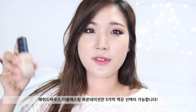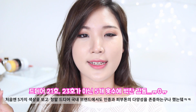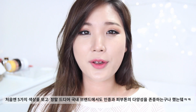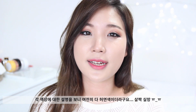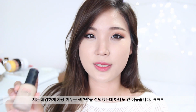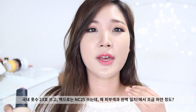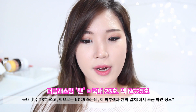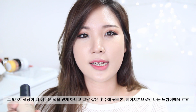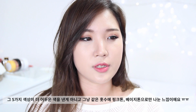You did it well. Double Lasting Foundation offers 5 different shades, and I was so excited about it when I first found out they finally have a Korean brand who respects diversity in terms of skin tone. But when I was reading the description of the shades on the website, I was so bummed. This is the shade tan, which happens to be the darkest, which happens to suit my skin tone very perfectly, and I have NC25 and also wear number 23 in Korean foundation, so I guess it didn't really go darker, it just carried diverse hues, like rose tone and also beige tone.